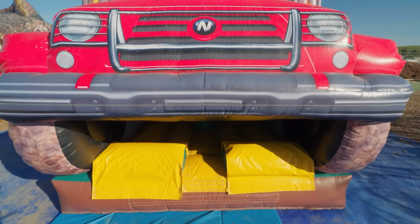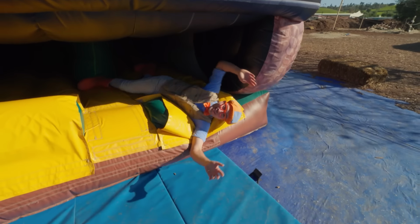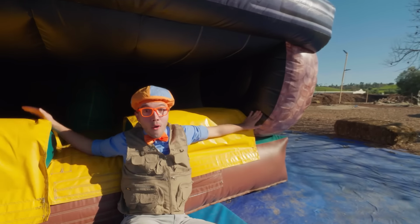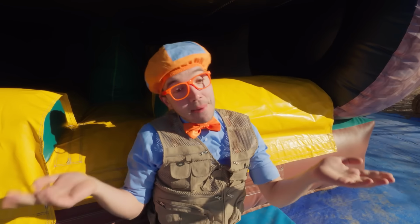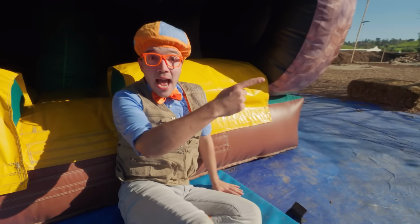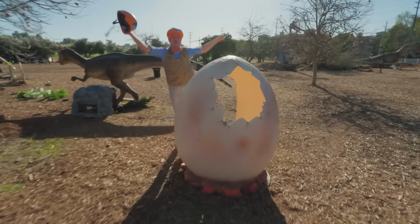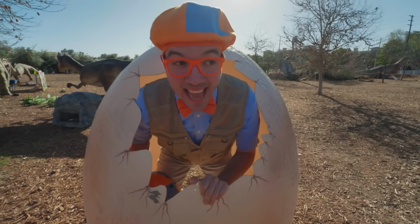Whoa, check it out. Woo, whoa, that was so bouncy. Woo! That was awesome! I had a lot of fun bouncing around in there. Wait a minute, check it out! Whoa! Do you see what I see? Yeah, we did it! We found another egg.